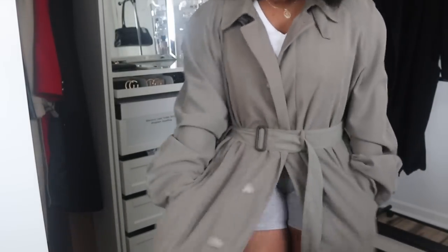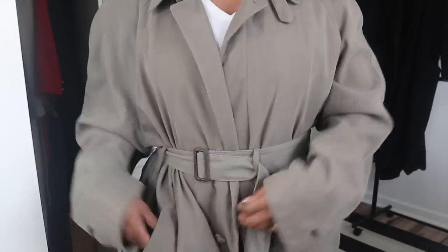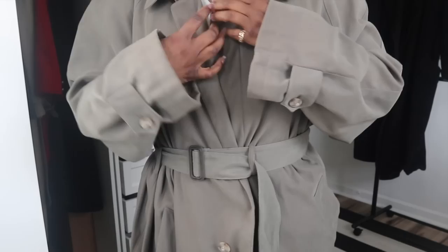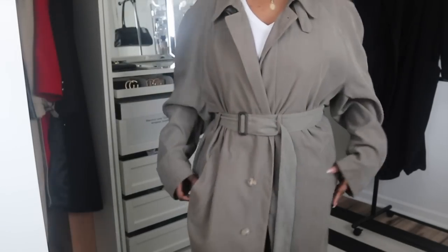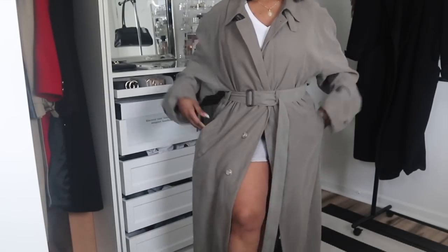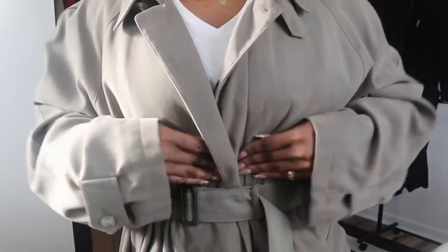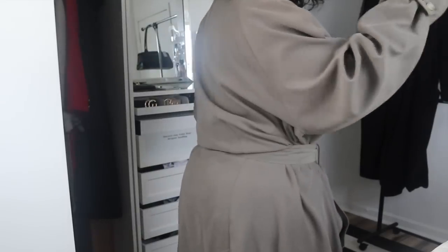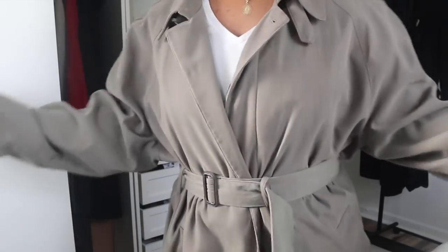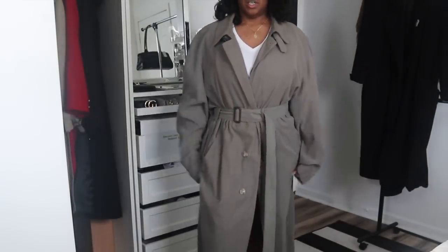Also, this trench coat has two large pockets, which looks amazing and are going to really come in handy. Okay, like I said, I don't know what size it is, but it fits me and I like the oversized. So yeah, really cute. And you can tighten it, loosen it however you want to. This is how the back looks. Love the sleeves, love how the sleeves are oversized. I just love that for me.